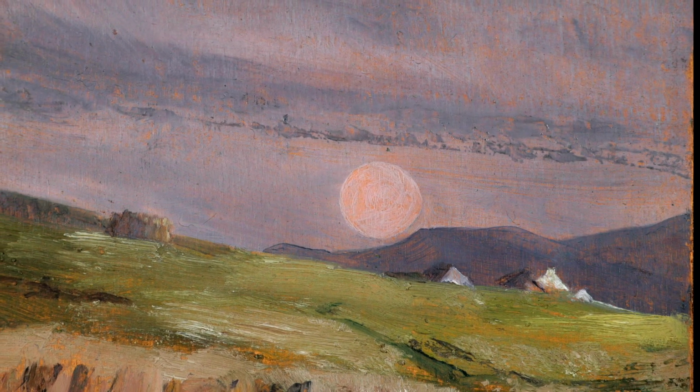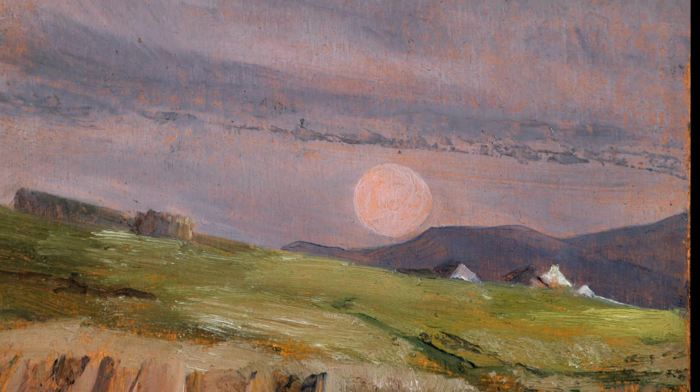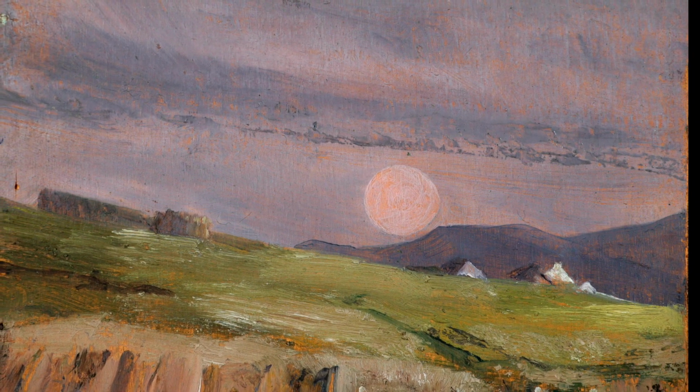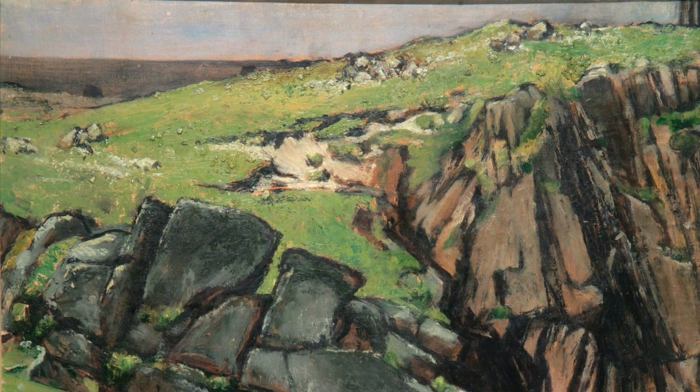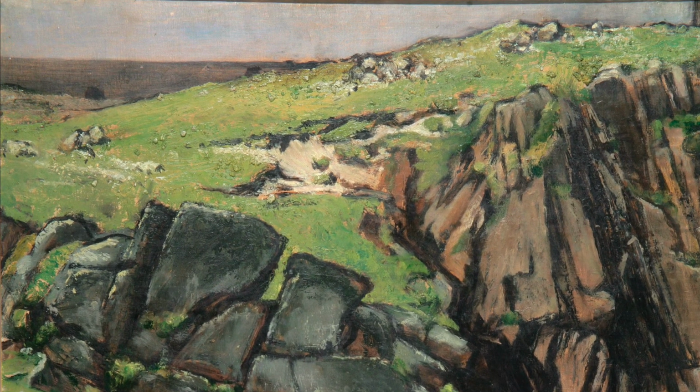He really promoted this as a place for artists to come, and he talked about the beauty of the place, but also of his love for the people that he met in Donegal. Derek made some of his very best paintings in Donegal, and they weren't all landscapes.